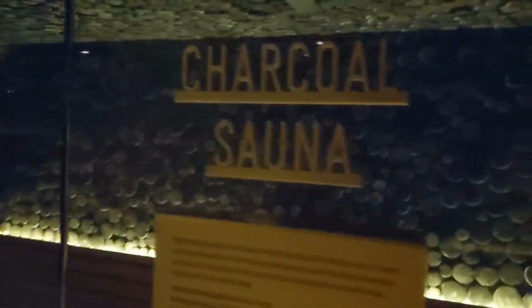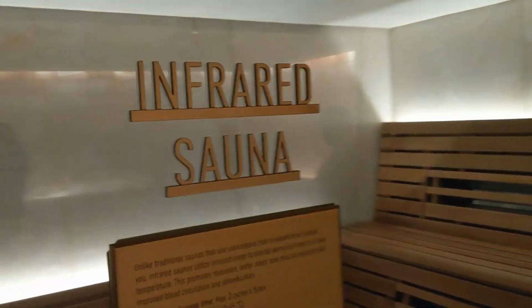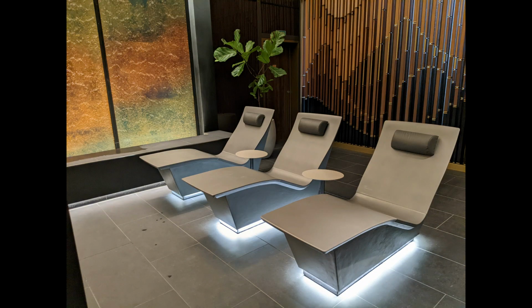They have a steam room that was kind of hit or miss, 3 different saunas, a salt room, and an aromatherapy room. They also have different showers where you press the button and it has like a light and water journey. There are heated loungers next to the thalassotherapy pools.